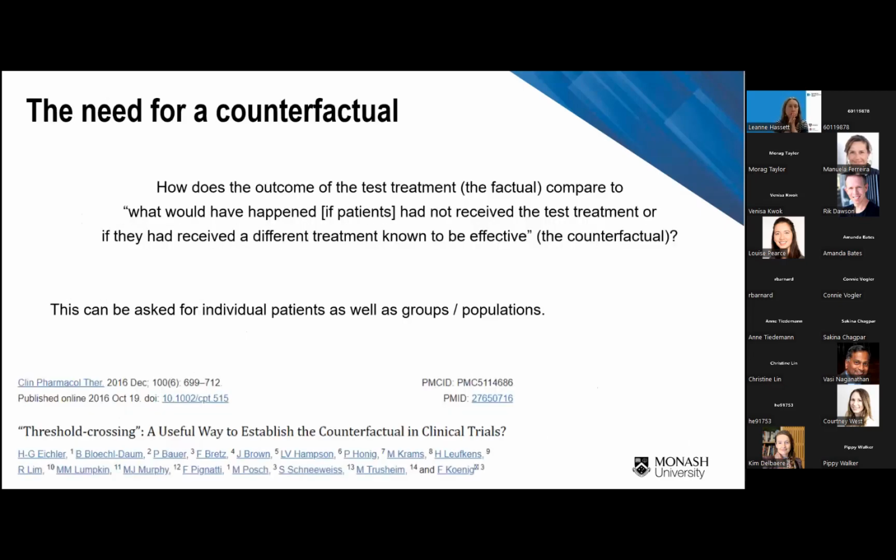Now, the counterfactual, I'll come back to that word. How does the outcome of the test treatment, the treatment we're interested in, which we're going to call the factual, compare to what would have happened if patients had not received the test treatment, or if they had received a different treatment known to be effective? This is what we're referring to as the counterfactual. So the control condition or the alternate treatment condition.